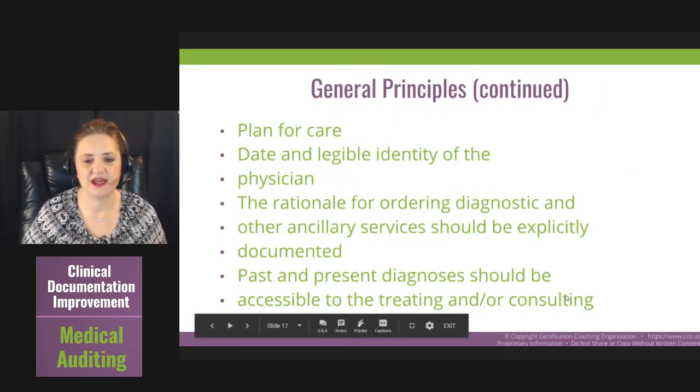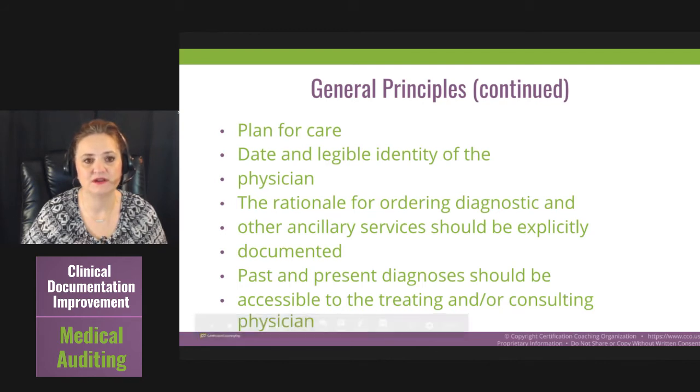Other things that need to be noted: the plan of care. Everything has to be legible, and the date has to be legible. The date of service. Who's the provider? And not only who's the provider, what are their credentials? Are they an MD or are they a DO? Are they a specialist? That has to be on there. And their name, of course.